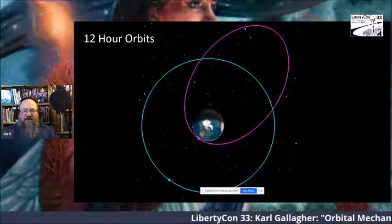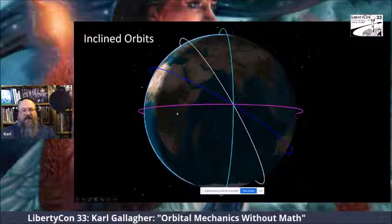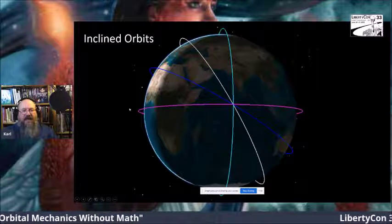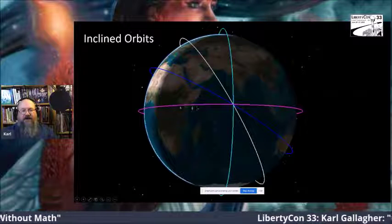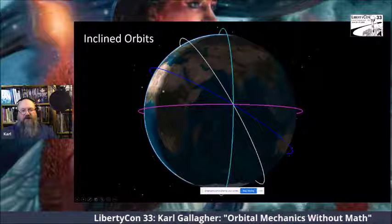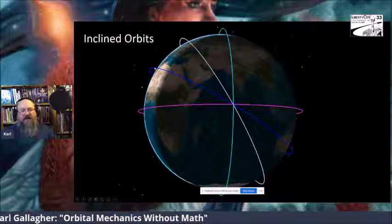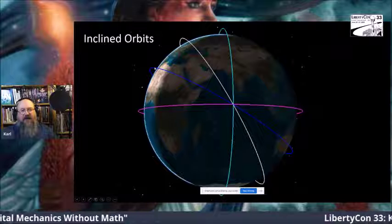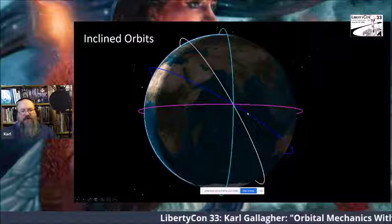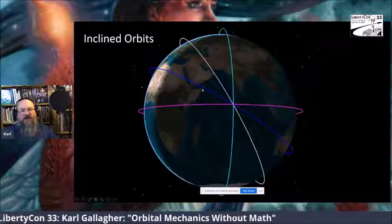Now, the diagrams I've been showing you have all been showing orbits in the equatorial plane, all over the Earth's equator. And you can put a satellite there. The only problem you have is it's difficult to launch them into there unless your launch site is on the equator. If you're launching out of Florida, that's going to put you about 28-30 degrees inclination relative to the equator. Inclination is the term for the angle your orbit makes with the equator.